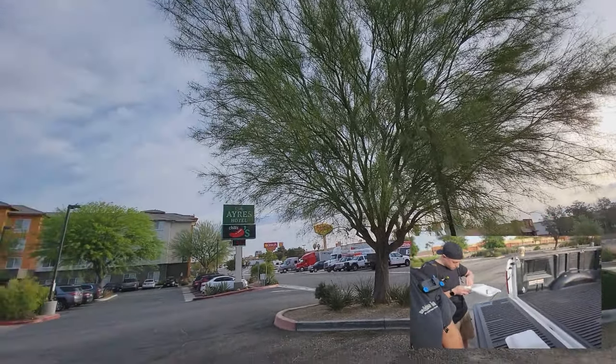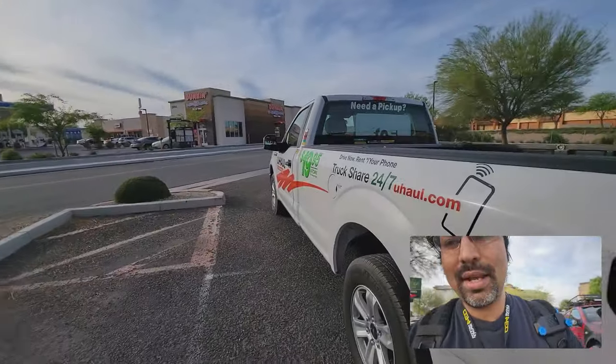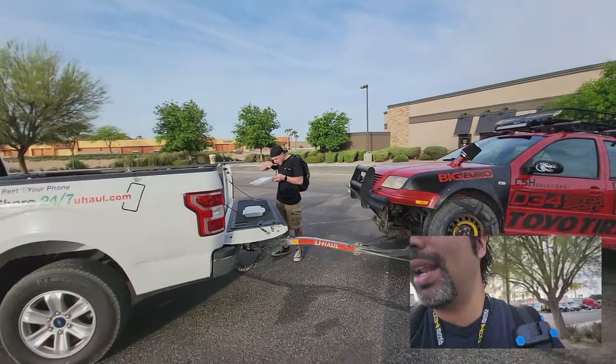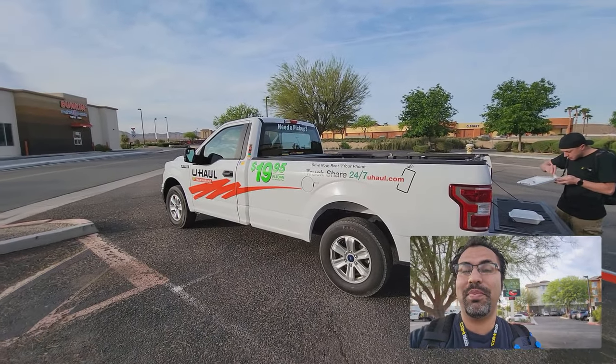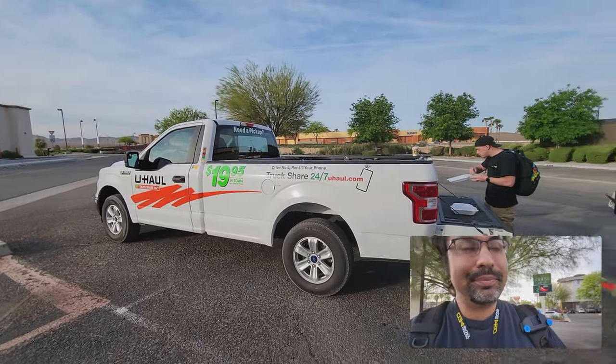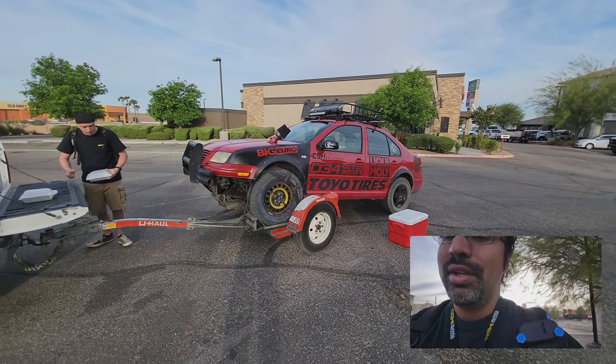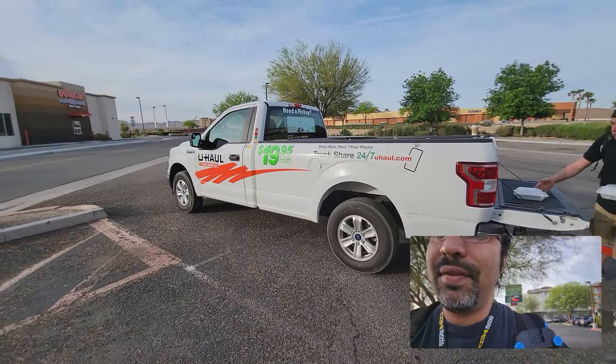Good morning, everybody. Here's Ian, just scarfing down some breakfast, and pretty much we're here with the Outlander. We had a great night last night. Too bad it was stupid pitch black, so we couldn't show you guys off, like show off the car pretty much. But it is 7:15 right now in the morning.